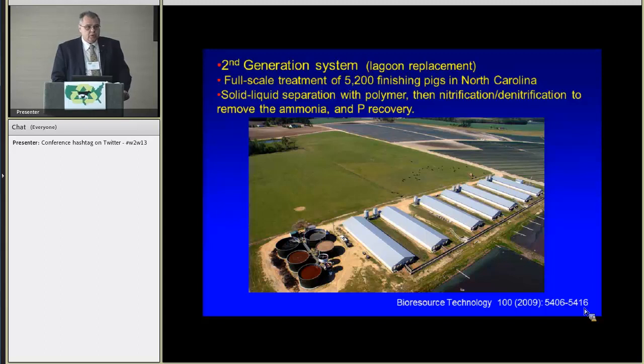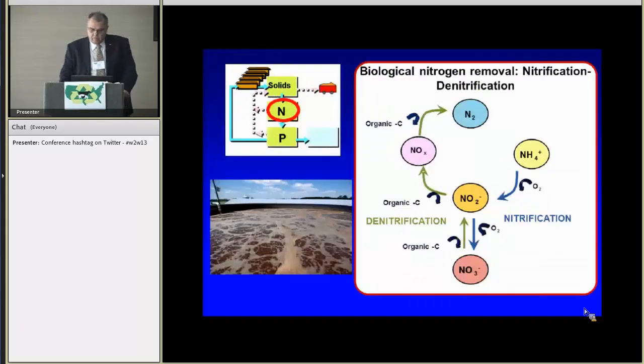Before using nitrification, denitrification, we use solid-liquid separation, and in this project, we apply polymer to remove the suspended solids and leave a liquid with ammonia, and then we use nitrification, denitrification. What is the nitrification, denitrification?